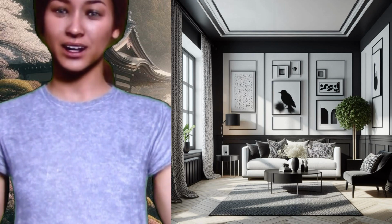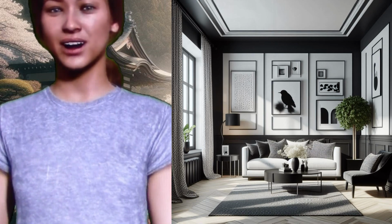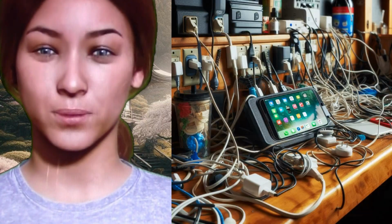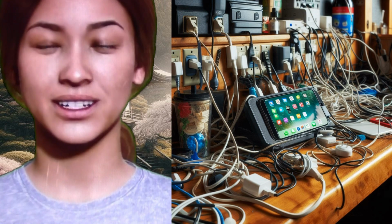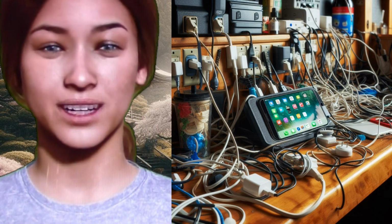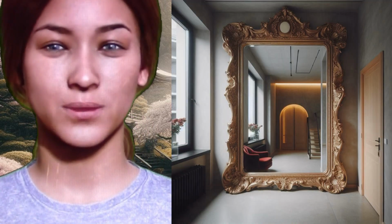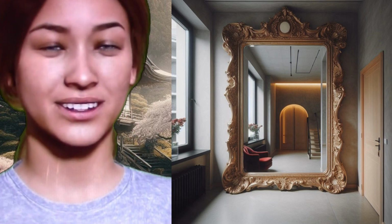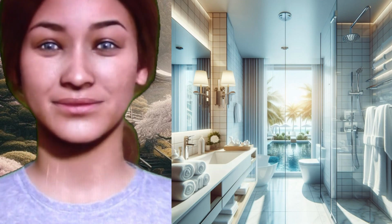Balance the yin and yang energies by incorporating both light and dark colors in your space. Ensure that your bedroom promotes restful sleep by avoiding electronics and creating a calm and peaceful ambience. Position a full-length mirror in the hallway to create a sense of spaciousness and reflect positive energy.